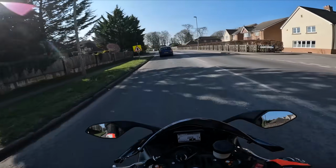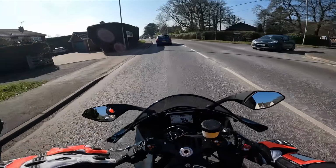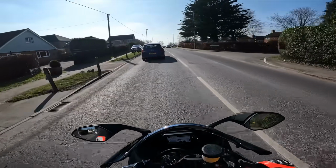Am I doing this the right way? Have I got my bike in the ultimate setup? But with conventional forks and shock, that's it, it's done. Just don't worry about it, just get on with your ride, enjoy it. So there's merits for both.